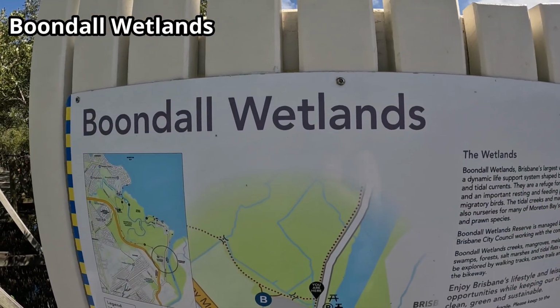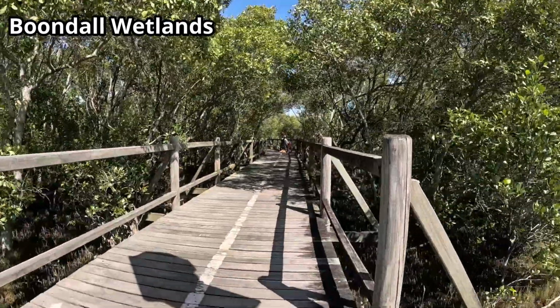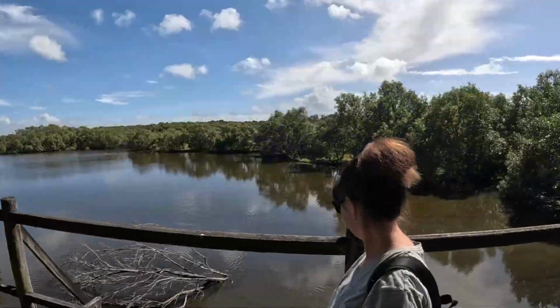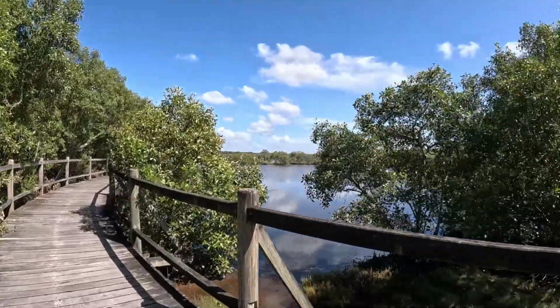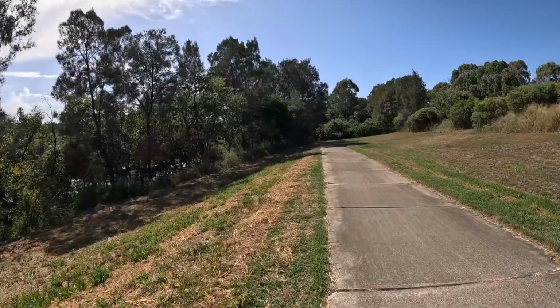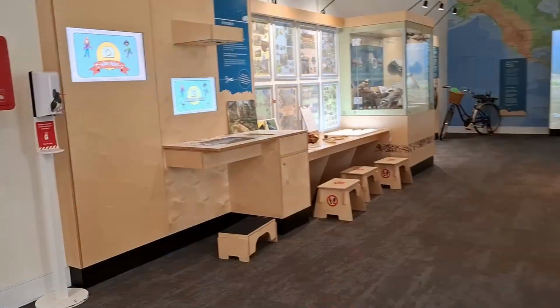The Boondall Wetlands covers about 1,500 hectares of tidal flats, mangroves, salt marshes, Melaleuca wetlands and grasslands. Getting around is easy with heaps of boardwalks and bitumen pathways that guide you through the diverse ecosystem. Some of the trails are both for bike and walking, so just be on the lookout. There's also an information centre located at the main entrance near the entertainment centre.